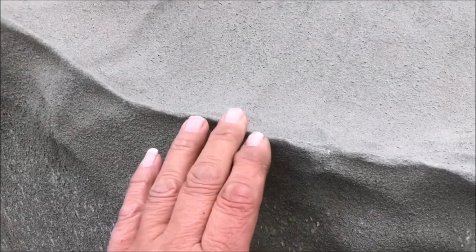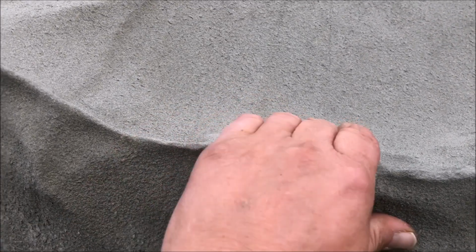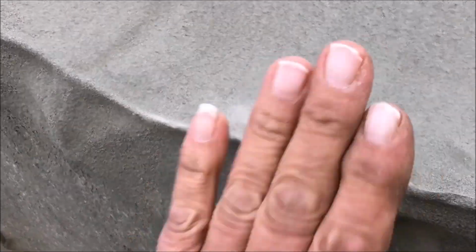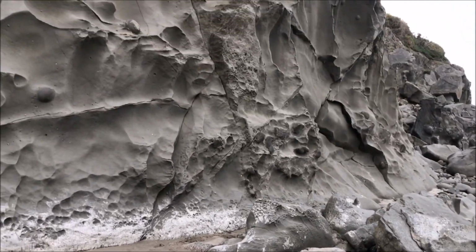This stuff's pretty crazy. It looks like concrete, but it's really sandy. It's really strong. You can see my hands leave the imprint. Huh. Amazing.